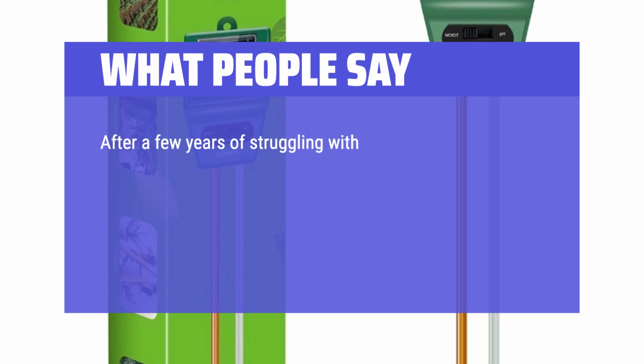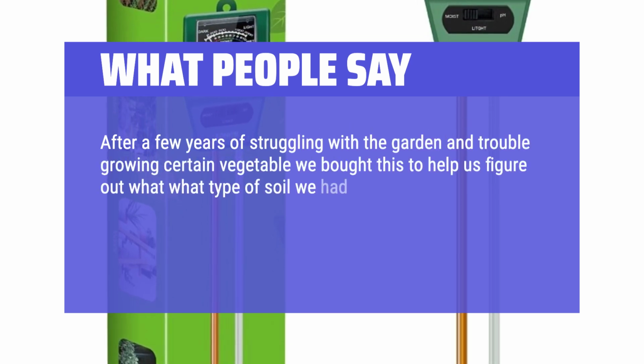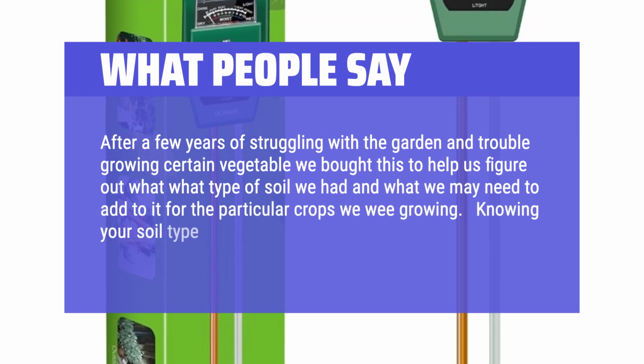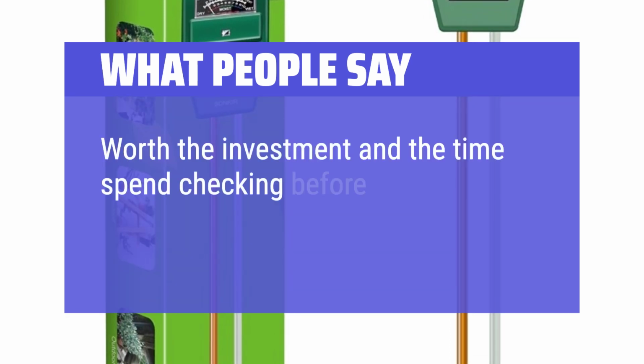After a few years of struggling with the garden and trouble growing certain vegetables, we bought this to help us figure out what type of soil we had and what we may need to add to it for the particular crops we'd be growing. Knowing your soil type can be a true game changer for your garden. Worth the investment and the time spent checking before you start planting.